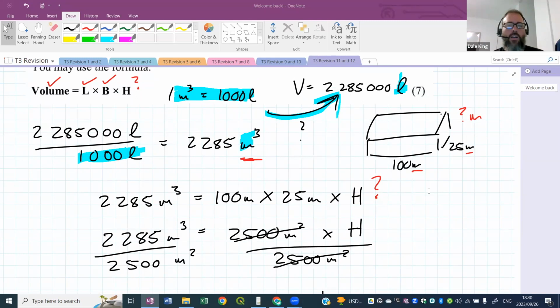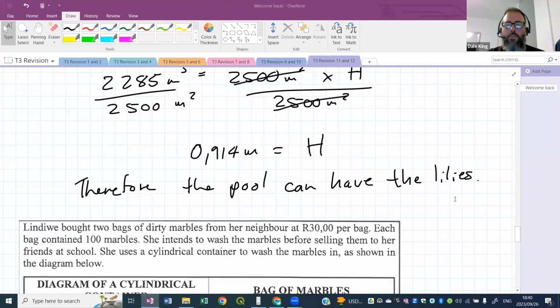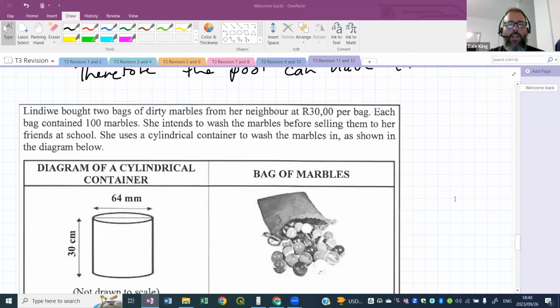Oh yes, that's fine. You can do that because both numbers are attached to the H with times. They're both being multiplied with the H. So you can divide by 100 first and then divide by 25. That'll work as well. Not a problem. You'll get marks for that. Well done. Thank you. Awesome. All right, next question.